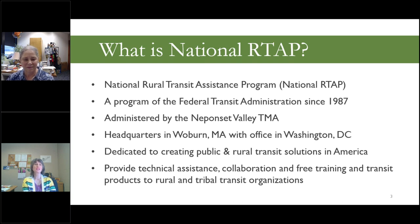transit buses. So we provide technical assistance, and for you librarians, that's sort of in-depth research help and assistance to help organizations with really any of their needs in management and operations. We have partner collaboration. You could look at our partners on our website and see just some of the agencies. We list the major ones that we collaborate with to fulfill our mission. And here's a word that everybody likes: free. We provide free training, free webinars, free conference training, and free transit products, our books, our discs, our e-learning. We'll be covering everything in this webinar, to rural and tribal transit organizations.